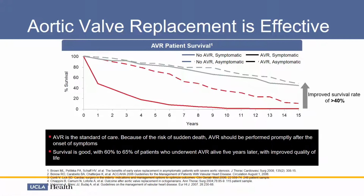And because of the increased risk of sudden death, aortic valve replacement should be performed promptly after the onset of symptoms. So we don't wait around for 1 year or 2 years. When we see these patients in clinic who have severe aortic stenosis and they have symptoms, we don't tell them, let's see how you're doing and come back in 3 months, come back in 6 months. We tell them we should get the ball rolling, get the process started.